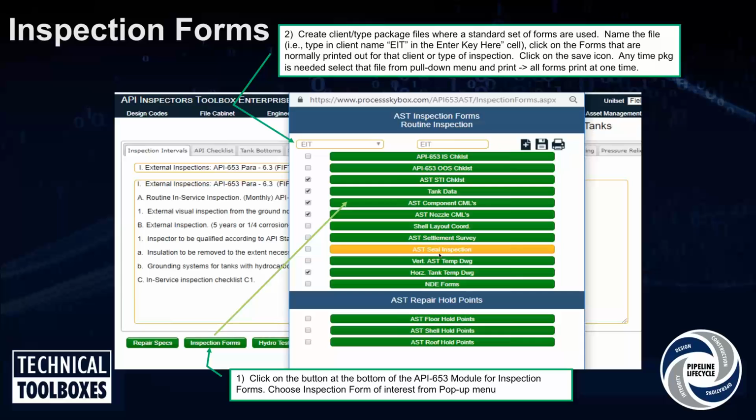So you just come here where you hit your plus, a little icon which starts a new file, and then you name it. In this case, we named it EIT. That's my company, Eagle Inspection Technologies. Then I click on which forms I know I will need for this client. That way, when I have a job there, all I do is select that client in the pull down, hit print, and it will print out every single one of these forms. So you don't have to do them individually. It saves a bunch of time. All right, let's go to the next slide.